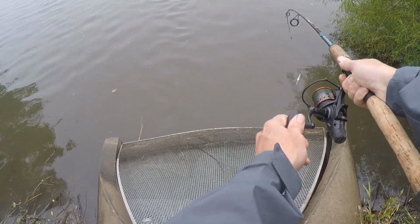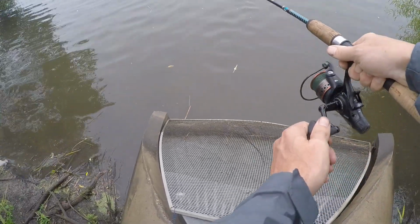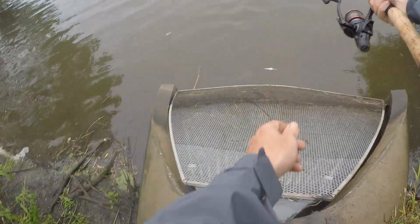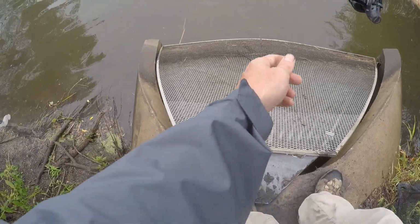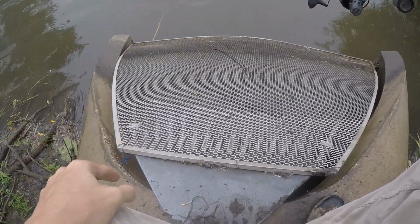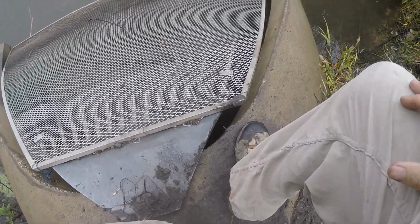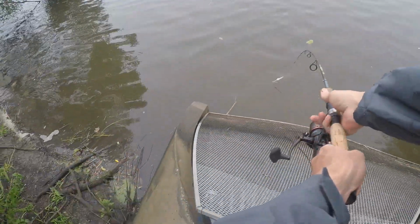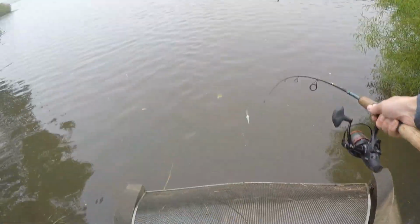It didn't smack it like whoa, man. Stay out of there, stay out of there. This is not good. He's trying to take me into this drain hole. I'm trying to keep him from rubbing against that grate. There we go. I haven't seen this fish yet, guys.